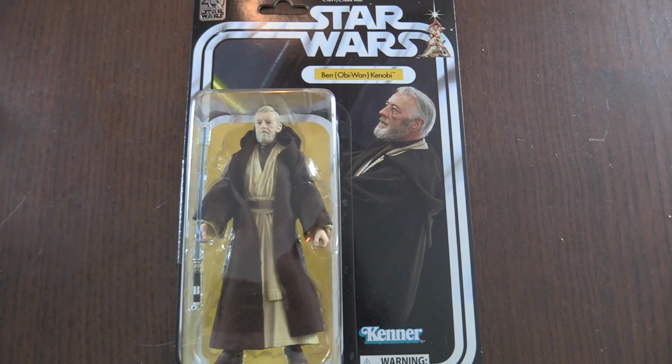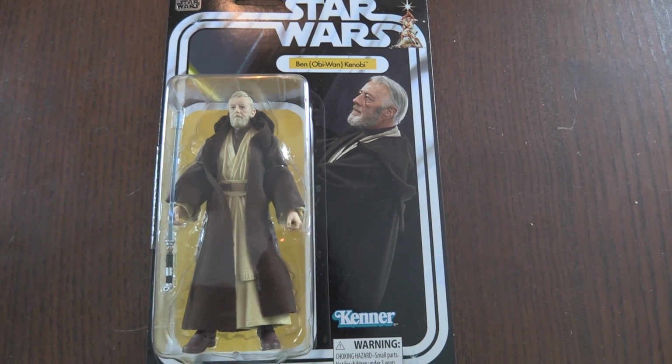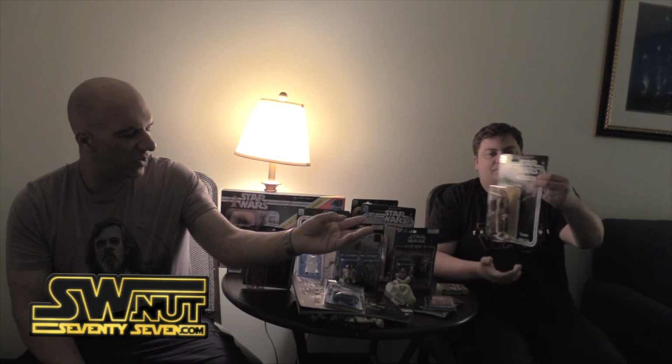There is a new line of Black Series coming out for the 40th anniversary. That's the theme for this show, the 40th anniversary. So one of the first figures I got was Obi-Wan, 40th anniversary. I love the vintage look they have. I don't know if you guys can see that very well, but it's a very cool package. I'm a sucker for that stuff since I don't own the vintage ones. Those are about 20 bucks each.